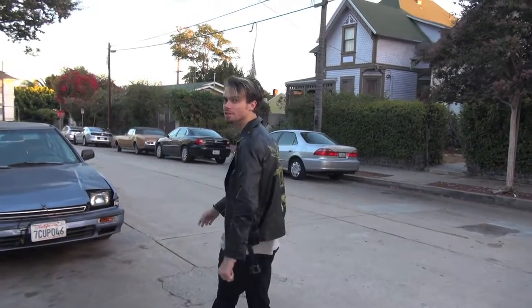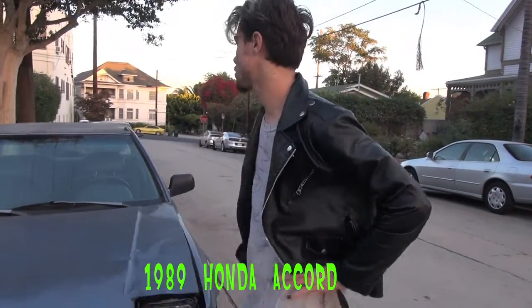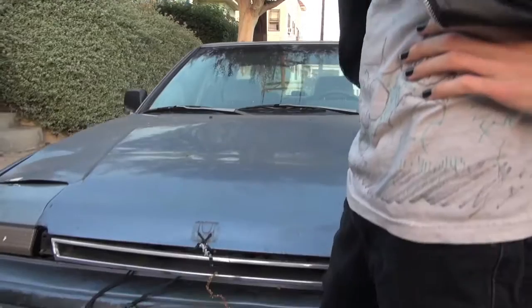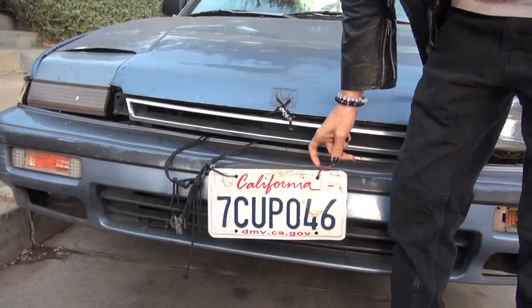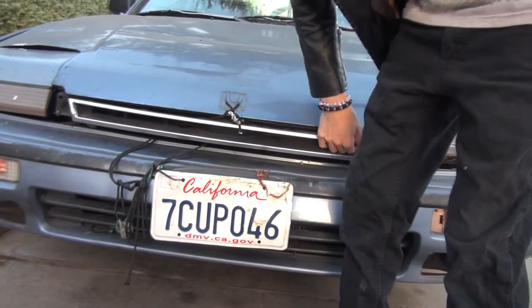Today we're gonna go through a little virtual tour of my beautiful machinery, a 1989 Honda. It's the oldest car I've owned. We're gonna go on a grand tour here. So right now we got the license plate hooked up with the pipe cleaner and the bungee cord.